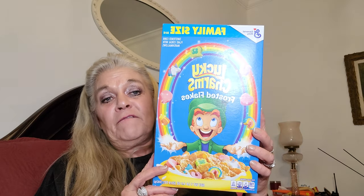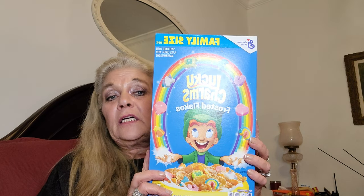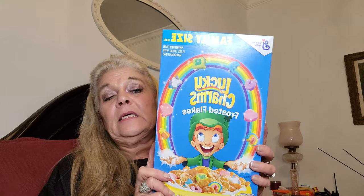And then I picked up a big box, the family size box of the Lucky Charms Frosted Flakes. Now, I've never had them before, so I'm going to try and see if I like them. All right, put this down here. And then I've been seeing other folks haul this. It's called Leaping Leopard Sweet Chili Sauce. I really want to try this. I want to see how good it is, because everybody says it's really good.